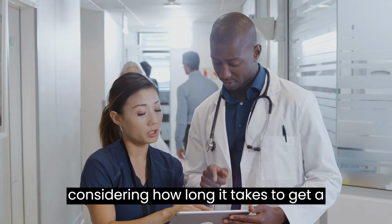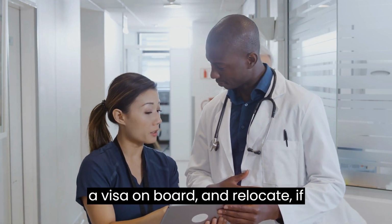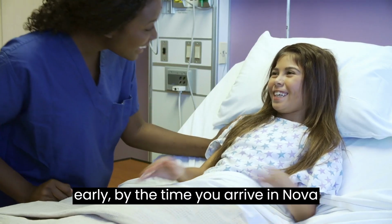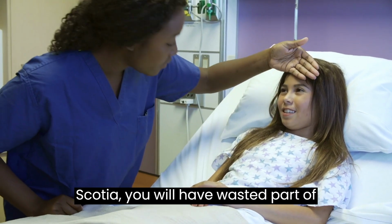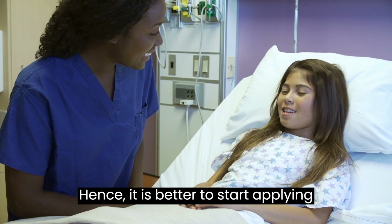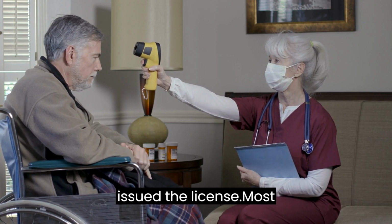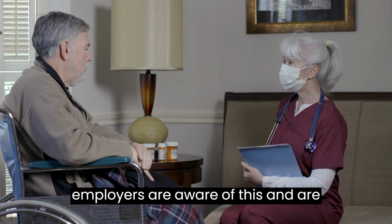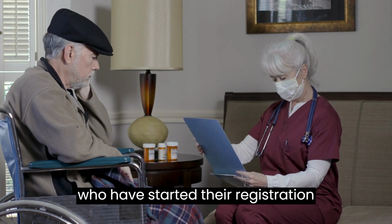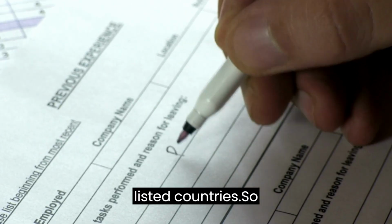Hence, considering how long it takes to get a job, process a job offer, process a visa, onboard, and relocate, if you do not commence these processes early, by the time you arrive in Nova Scotia, you will have wasted part of your conditional license validity period. Hence, it is better to start applying for jobs right now, even before you are issued the license. Most employers are aware of this and are willing to give out job offers to those who have started their registration process, especially those from the listed countries.